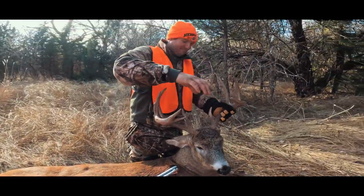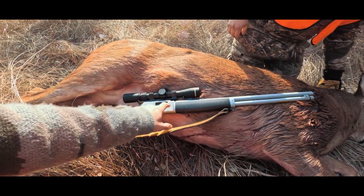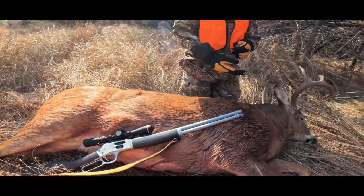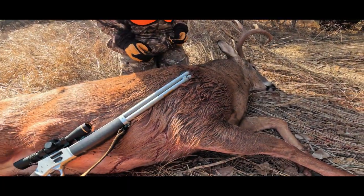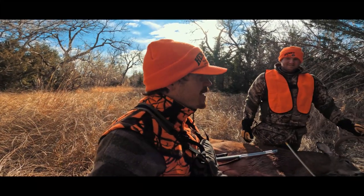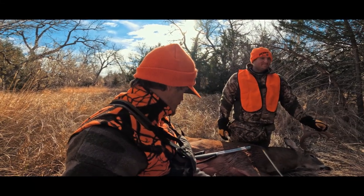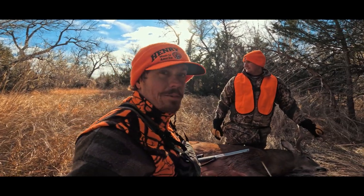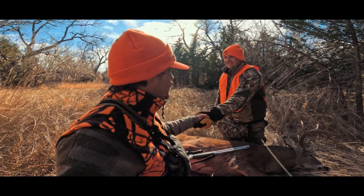.44 Magnum. I think this is the first deer, the first animal, killed with this .44 Magnum sidegate. Really? Yep. And it pinwheeled him, shooting the 270 grain Federal Hammer Downs. And he went, what, a whole 30 yards? Maybe 30 yards. Congratulations, dude. Left-handed shake.